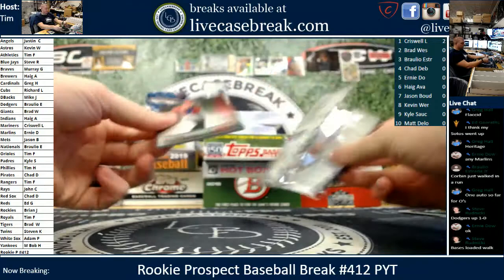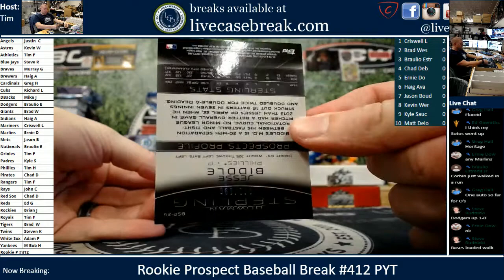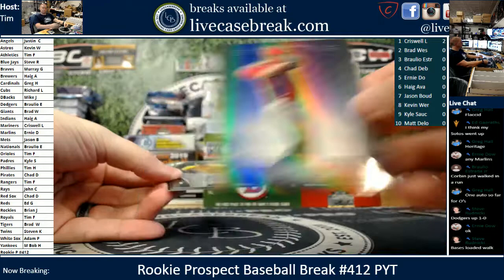Base autos here. Jesse Biddle first. It's out of 199 refractor for the Phillies. Beautiful card. He was out? Wow. Ryan, yeah, Oscar Tavares, yep.